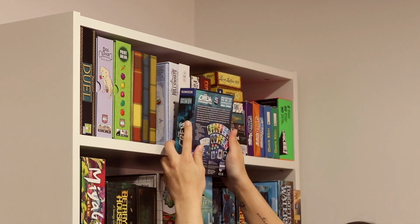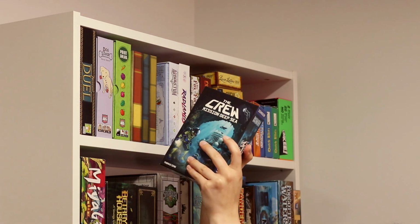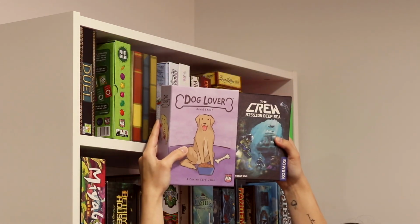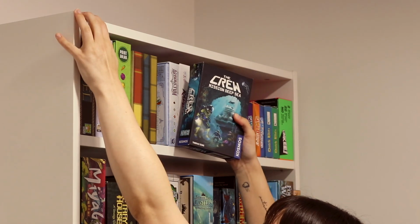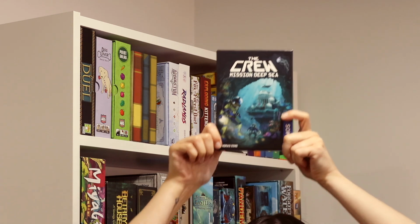Three to five players. I think, oh, am I really going with The Crew right now? But what about Dog Lover? Or Seven Wonders Duel? No, we're going with The Crew. The Crew is the winner.